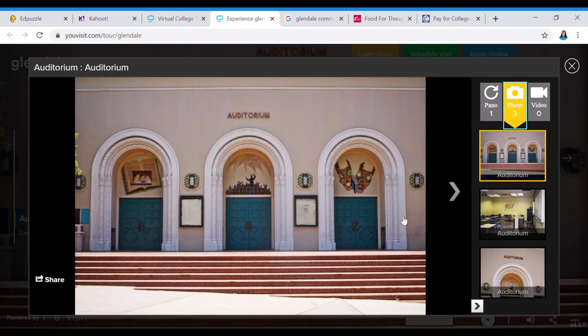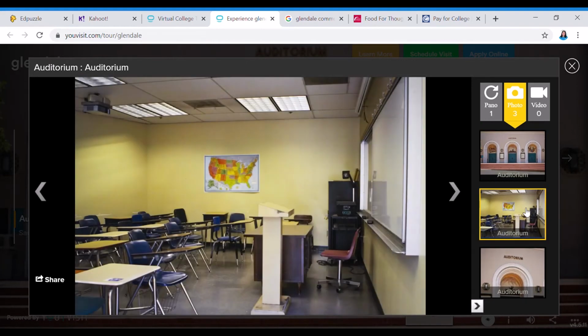That's pretty cool, the little tile work on top of the doors. And I love the doors. Teal is my favorite color, so I love that. So this is one of the classrooms. So I know when you think of auditorium, you think it's just going to be an auditorium like at your school with a stage and everything, which I'm sure this does have. But they also have classrooms in it. And as you can tell, the classrooms are pretty small.